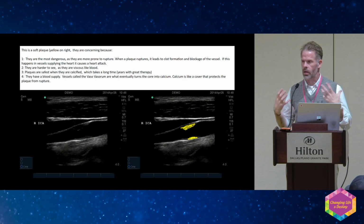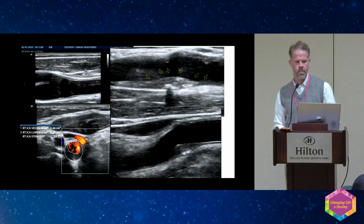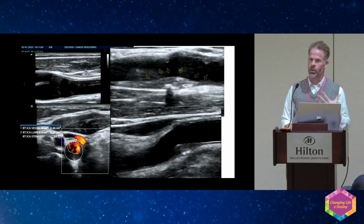But if any of these clots go to a single point of failure, such as your heart, your brain, you've got much bigger problems. These are some examples of what's good and bad and what we see every day. Upper left is reasonably good, healthy, thin lines along the arterial walls.